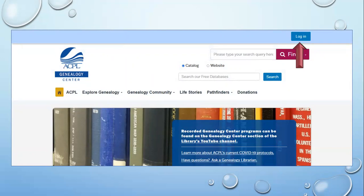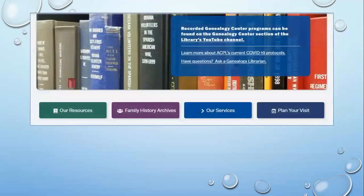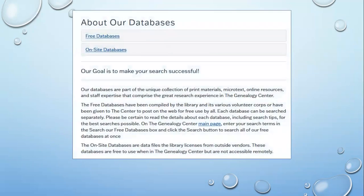So you can go to Explore Genealogy, and once your drop-down menu appears, you can select Our Resources, or depending on how your screen looks, you could go below the picture, and there is a green Our Resources button. It doesn't matter which option you go with. Either way, it's going to lead you to our database page.